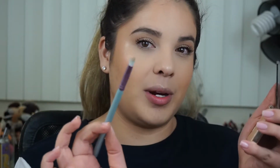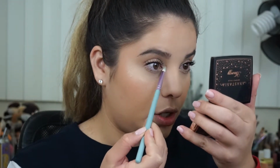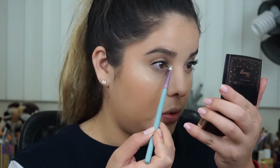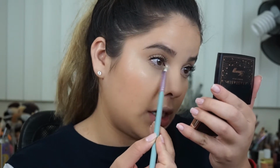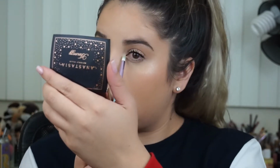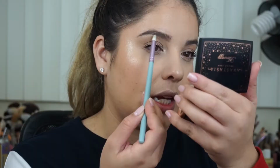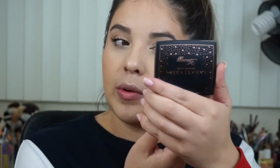On my non-existent Cupid's bow. With the pencil brush, take a little bit of highlight on the pencil brush and pop it in the inner corners and a little more. And I like to drag it a little further out. I like to put whatever's left right here on the brow bone.